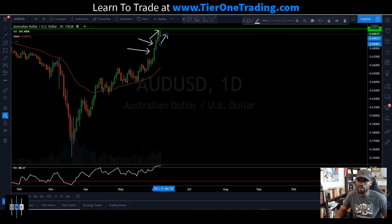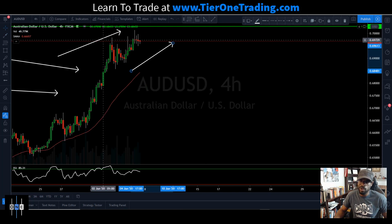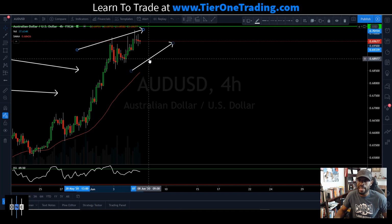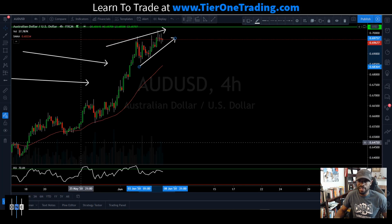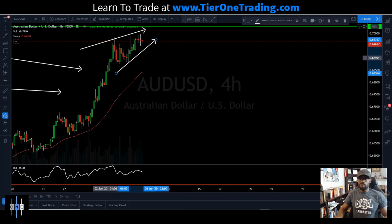And this is going to form a channel, or a pattern, I should say, as we go down to the 4 hour. This is going to form what I call a rising wedge, right? It is a loss of momentum pattern. It basically means that there is a lot of buying activity, a lot of buying pressure going up, going up, going up. And then we got to the point where the buying pressure slowed down.